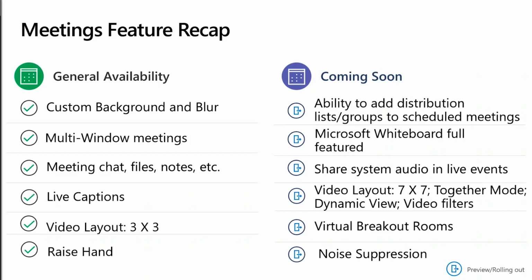Share system audio and live events. So in a live event, if you have a video you want to play, there's a little toggle or a check mark to say, share my audio if I play something. And of course, video layout. I can't tell you, and I'll probably talk about this a whole lot, but we've got a new video layout with 7x7 picture. We've got together mode. We've got dynamic view, video filters.